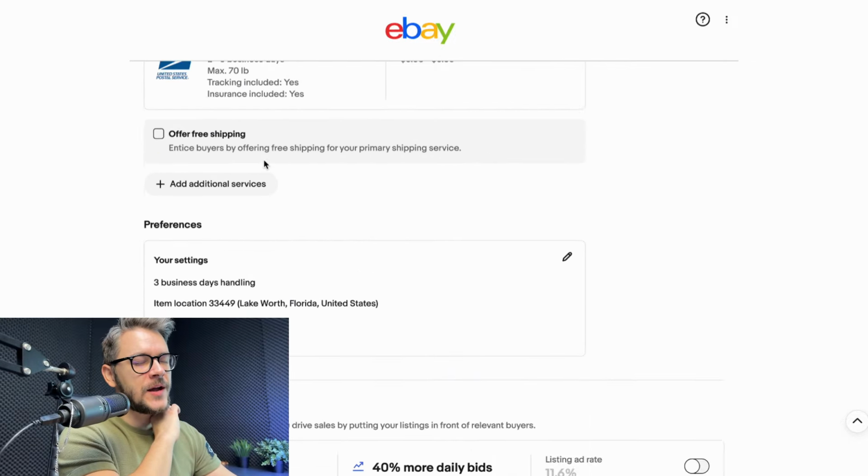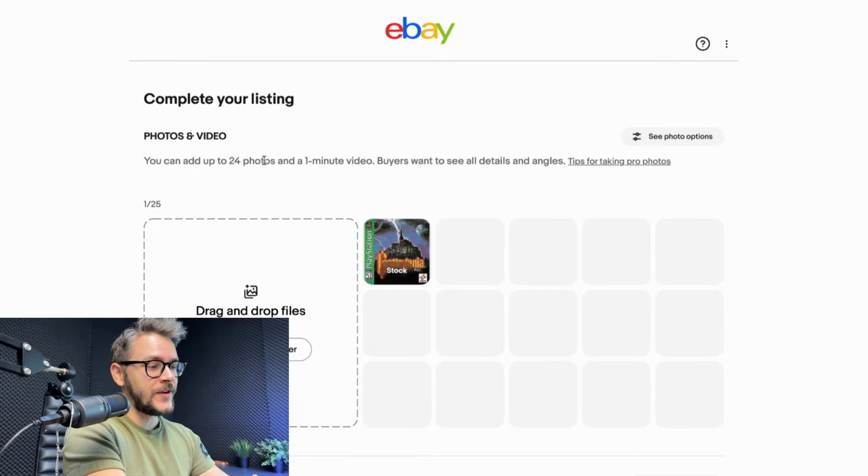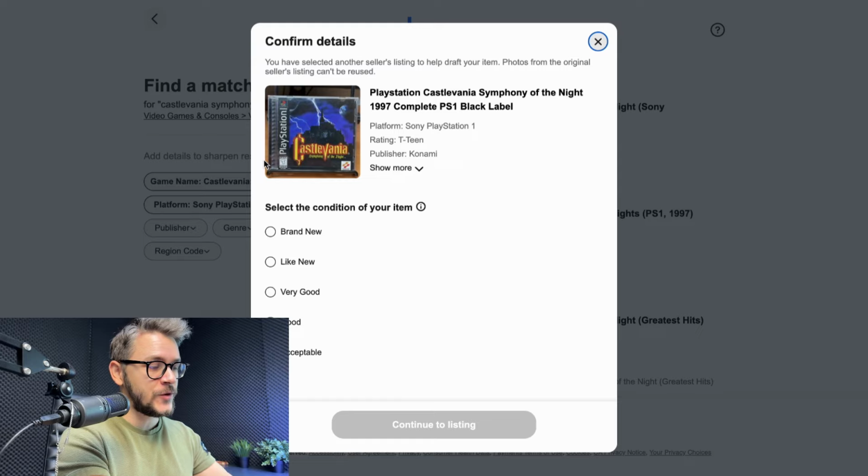This is going to save you a tremendous amount of time. Now, as you can see right here, it's a really cool thing. You can actually use somebody else's listing as your listing's base. Next up, you can assess the quality of the product that you're selling. So you can select if it's brand new, like new, in very good condition, or used condition.